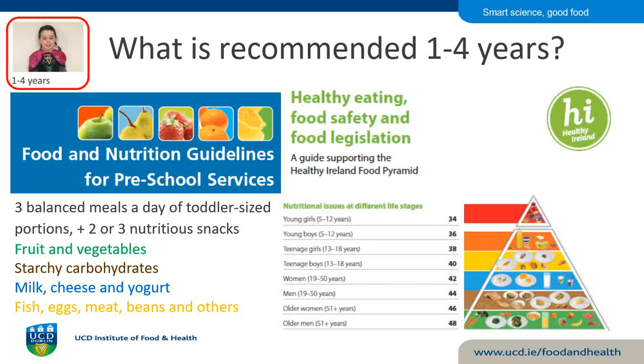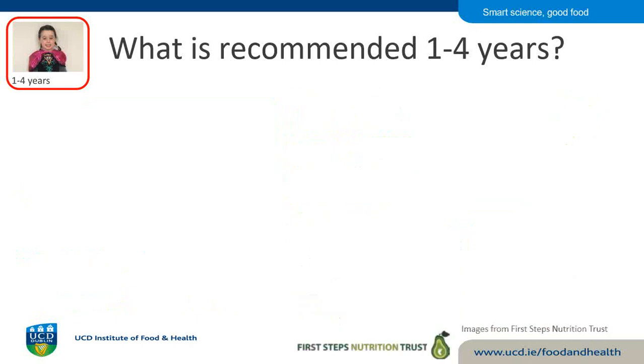But what we're aiming for in these preschool years are 3 balanced meals a day, toddler-sized portions, and we'll look at portion sizes a little bit, and then 2 to 3 nutritious snacks in between those meals. And the main food groups that we want to focus on in the preschool years are fruit and vegetables, starchy carbohydrates, milk, cheese and yogurt, fish, egg, meats, beans and others. So we're going to look at what's a typical portion size and what we should be aiming for for each of these food groups.